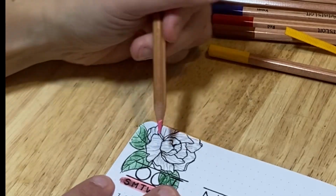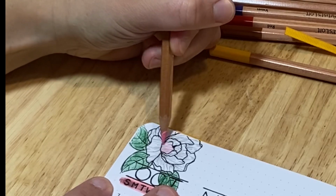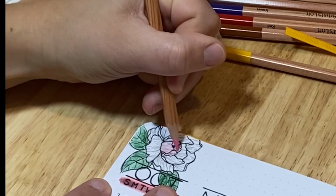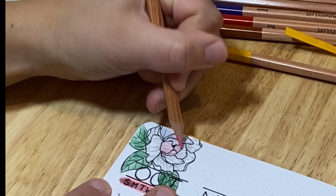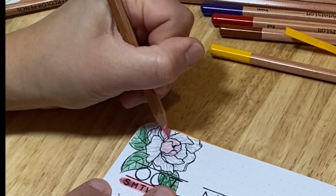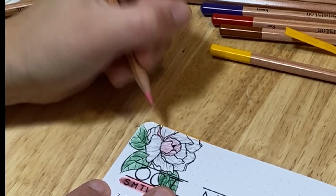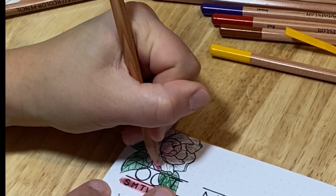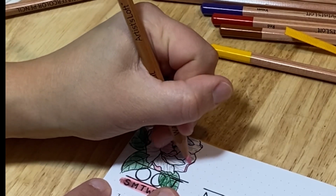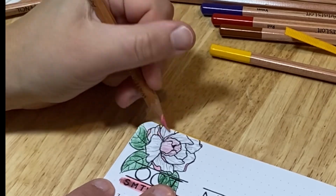I got this one just to do, because it's nice and soft and pretty pink. I like pink, but I wanted to do like these parts here with watercolor, because I think it'll turn out a little darker. And I think that would look cool.